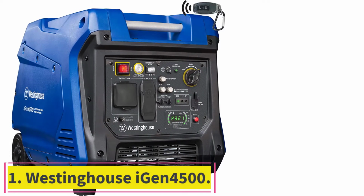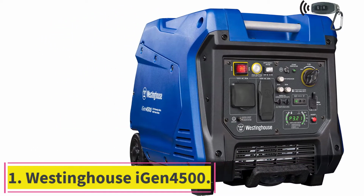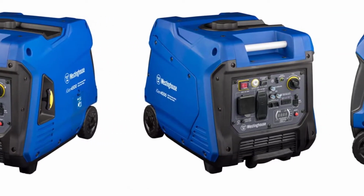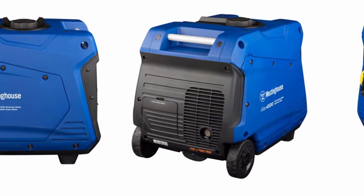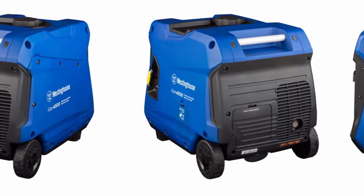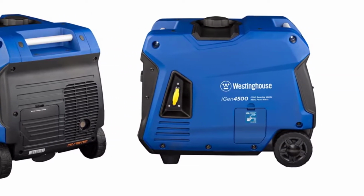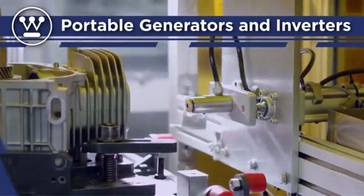Starting at number 1. Westinghouse iGen 4500. This powerhouse generator from Westinghouse is extremely well equipped for any use, although expect to pay a premium for the wide array of included features. The generator offers 3,700 watts of continuous power and 4,500 watts of surge power, a differential wide enough to allow you to safely start motor-driven appliances without unplugging everything else from the generator.